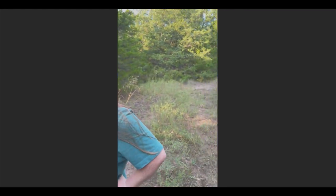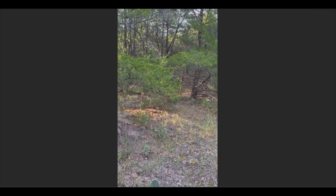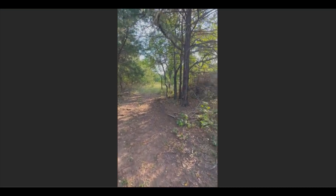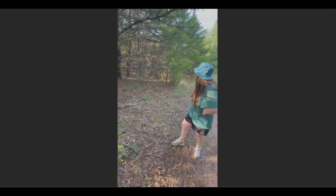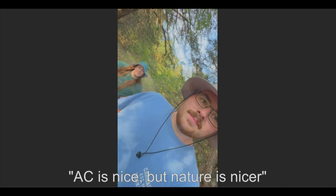We're just out hiking right now. Exploring around the campground. So is Walter. He's back in there. We're just out looking around, having fun. Seeing what we can see. Walter is still out there. Weather cooled off a little bit though. Finally got out of that truck. Took a lot to get out. AC was nice. But nature's nicer.